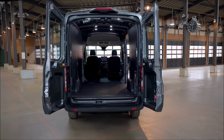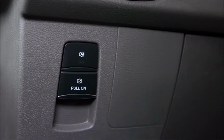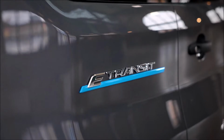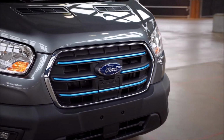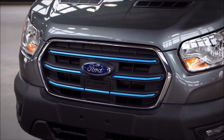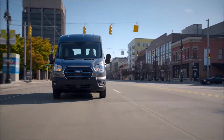The E-Transit battery is located underneath the vehicle body and allows up to 487 cubic feet of cargo space inside the largest high-roof extended-wheelbase choice. There are 8 configurations, including 3 roof heights, 3 lengths, plus a chassis cab and cutaway models. Its electric motor should crank out about 266 horsepower with 198 kilowatts of power and 317 pound-feet of torque.